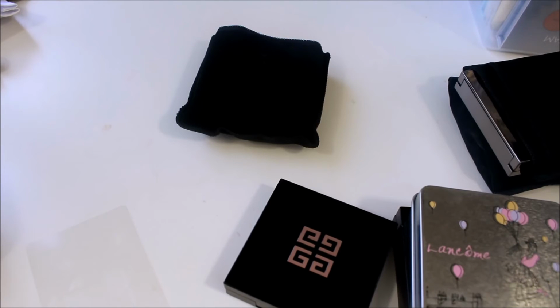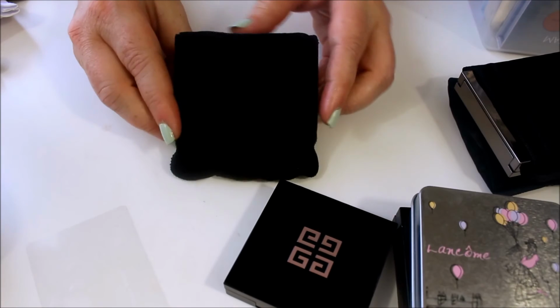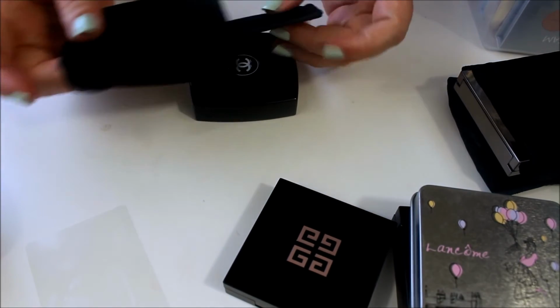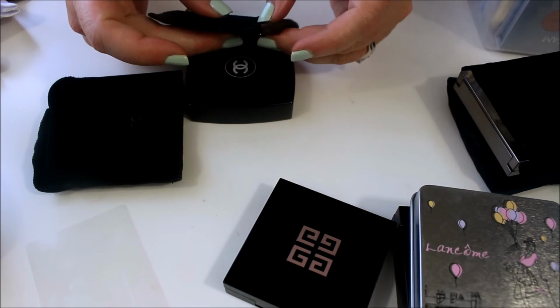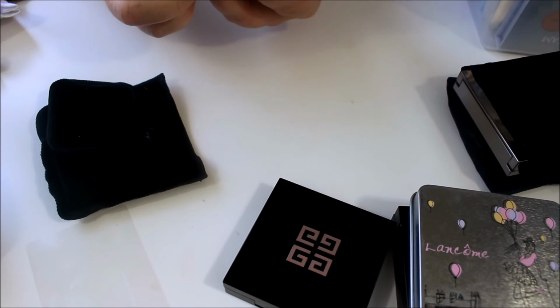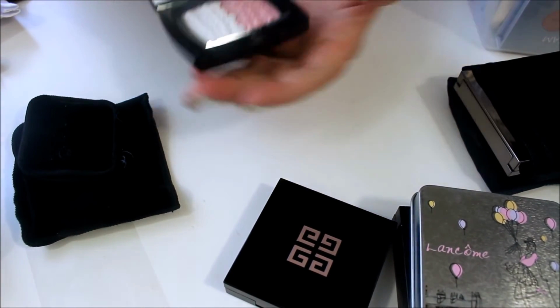Of all makeup, highlighters are definitely my favorite. Okay, so first up is Chanel, as far as things in velvet pouches. You get the actual package, and then you do get the little brush, which I never used. It's not even that great of a brush, to be honest. So this is the Pearls et Fantasies illuminating powder, and this is the best thing ever.